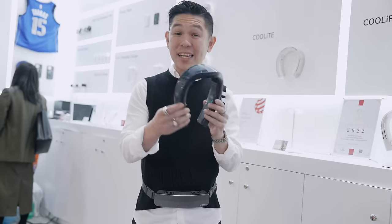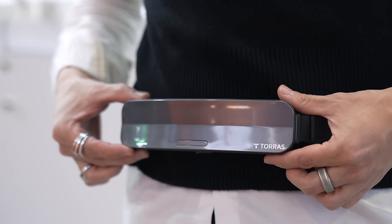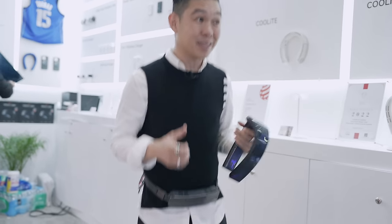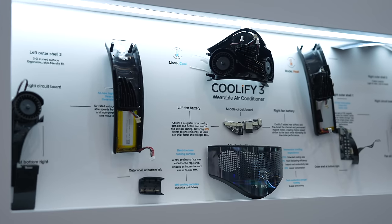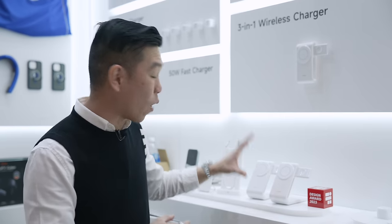So if you don't want this kind of form factor, don't want to have to wear it around your neck, you can wear something like this instead, walk around your house, or maybe on a hot day, even take it running. Taking some of the technology that they use in Coolify, they've actually built that into a 3-in-1 wireless charger.